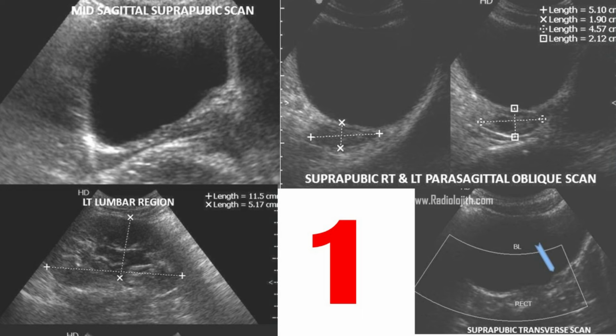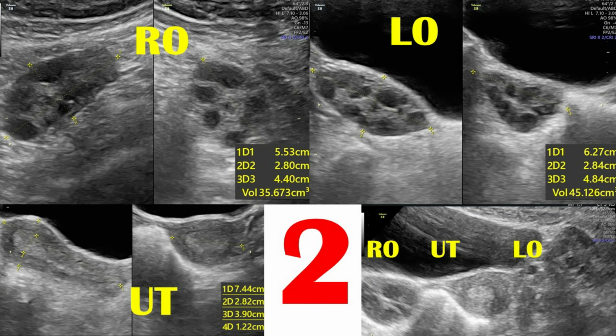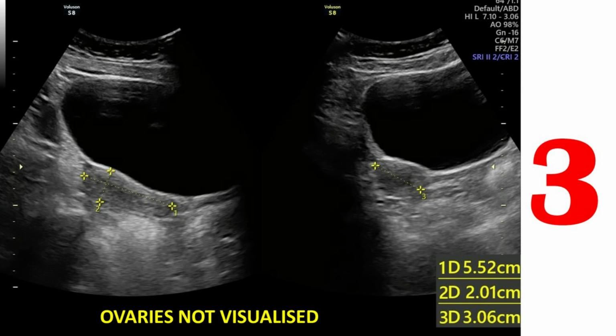Okay, I'm giving the images again. All of them are of 14-year-old girls. Give the two spotters and the three blinders. We'll go for the diagnosis and the discussion.